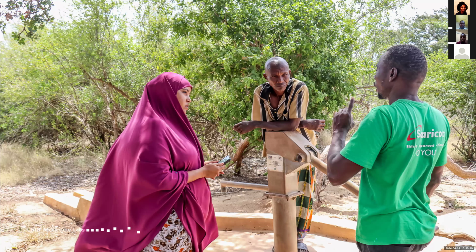Also, we had security issues. My colleagues from Kipini West and Kipini East faced security issues, as that area is prone to Al-Shabaab, so they could not reach some areas.